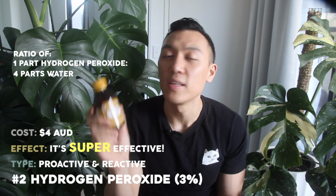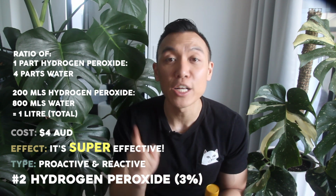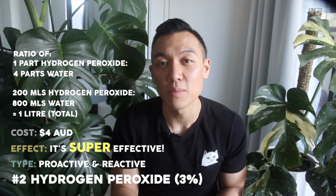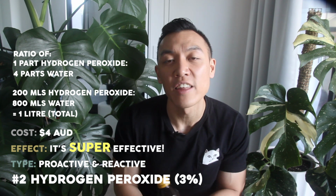So for example, this one is 200 mils. I'll mix this with 800 mils inside my watering can. Make sure you're giving it a very thorough stir, and then you're actually not applying it directly onto the plants, but giving that a first initial splash with your watering can before you actually apply the hydrogen peroxide.